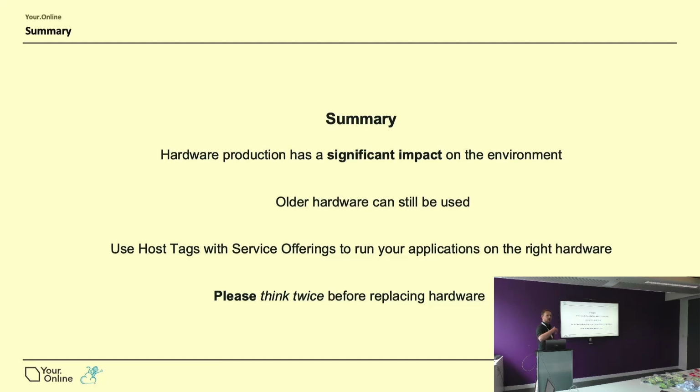Sometimes just upgrading everything to the latest versions of the firmware, dusting the machines off, putting them in a rack again, recabling, just making it look nice and shiny, and it's good to go again. So think twice before you replace hardware, because it has a significant impact, and by reusing the hardware, your CO2 budget is not impacted, and it's probably also good for the finances of the company. So that's mainly the thing I wanted to convey, and for everybody to start thinking about it. It's not something you need to do right now. Start thinking about it, and have a talk about this at the office with your colleagues.